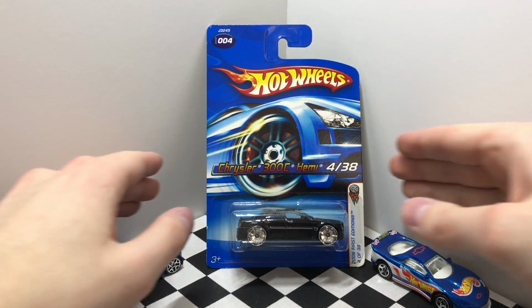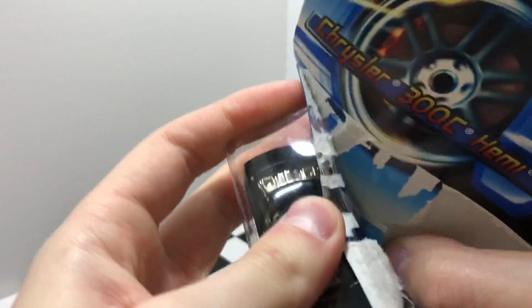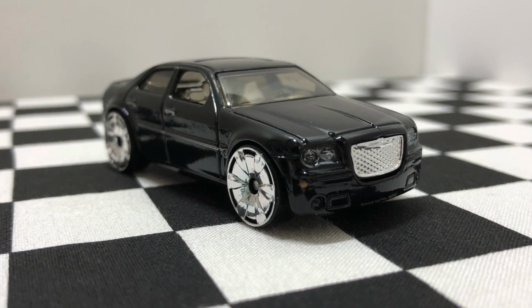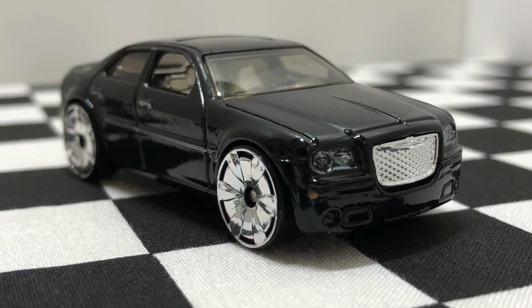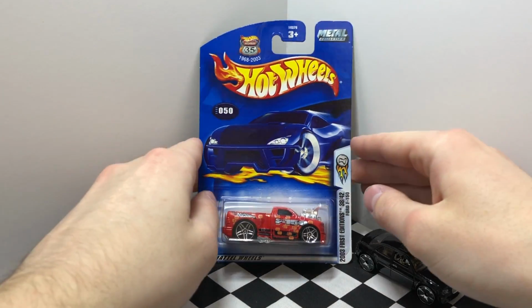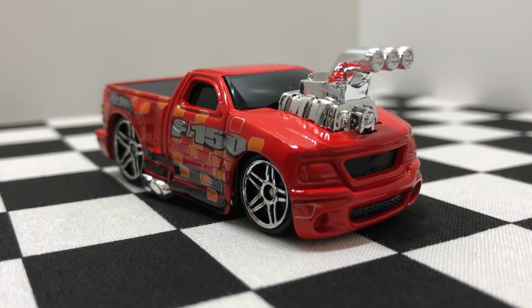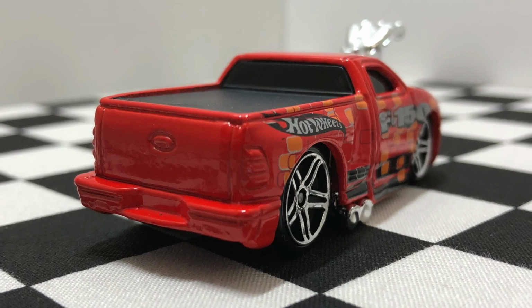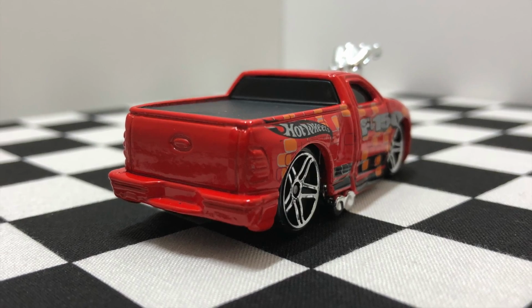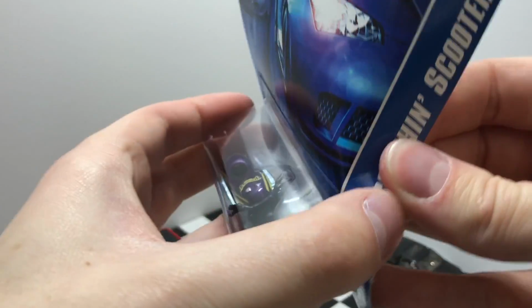We have a 2006 first edition Chrysler 300C Hemi. From the year 2003, we have a first edition Ford F-150. Next, we have a wild-looking motorcycle called the Scorchin' Scooter.